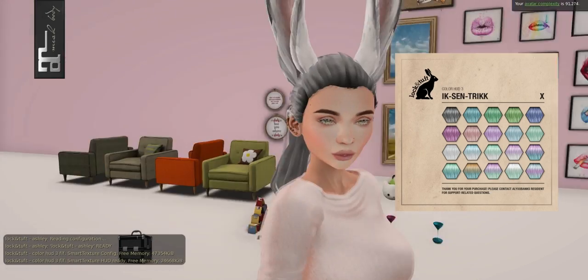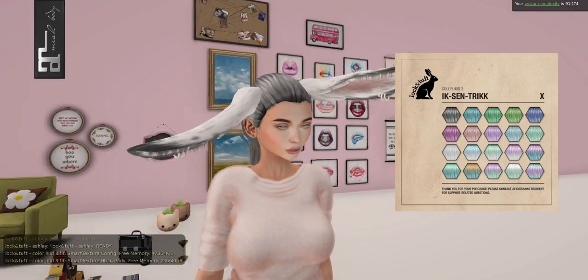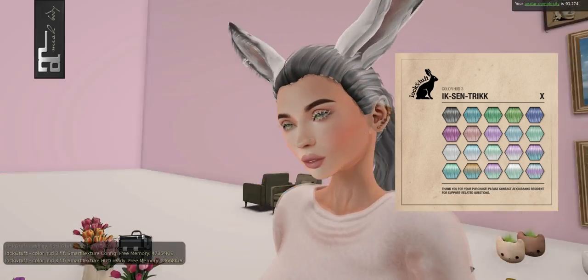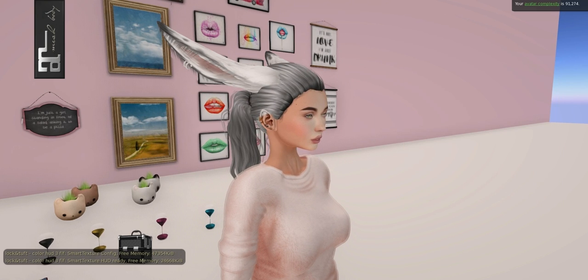Eccentric. Put on the gray tone. Look how pretty that is. Oh my gosh. I really, really love this hair.